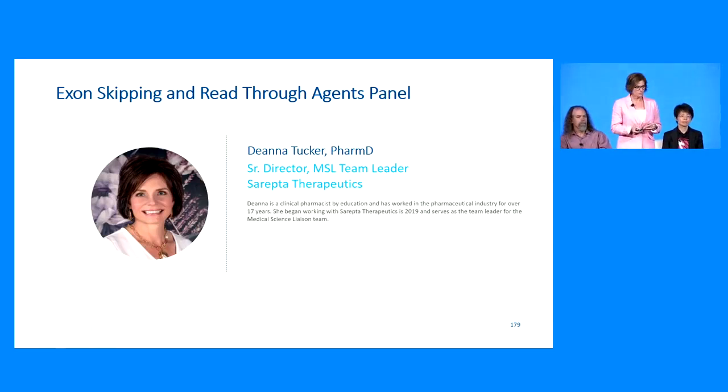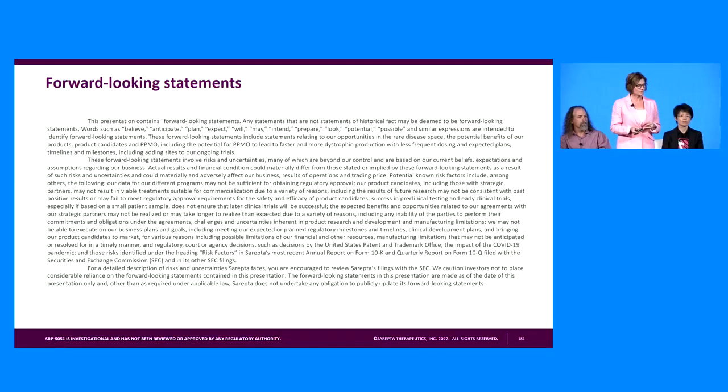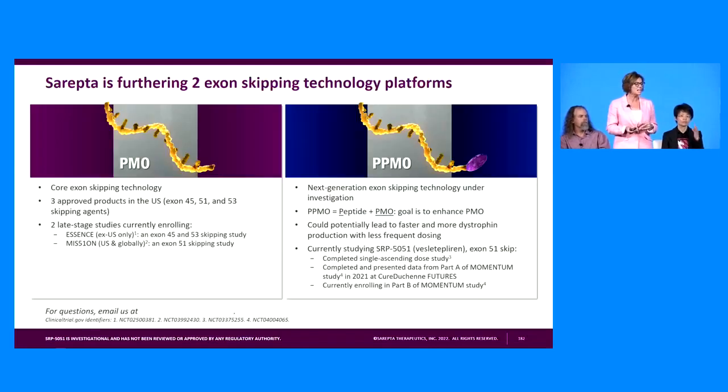So I will take you through. All right. So here are our forward-looking statements, and for the sake of time, we'll just go on to the next slide. So Sarepta has two different exon skipping platforms in our pipeline. The first one is the PMO technology, which is the basis of our 3 currently approved drugs that Dr. Byrne had mentioned. This is one of the core exon skipping platforms that led to our first FDA approval back in 2016.